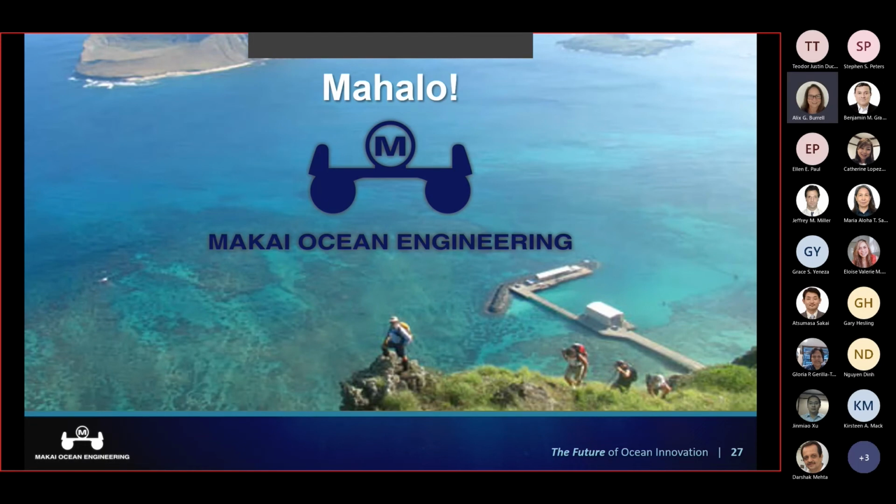That was very interesting. What I'm wondering is what type of long-term studies have been done on the environmental impact of, because I'm assuming that it changes the thermal temperature in the ocean. If you could elaborate a little bit on that.